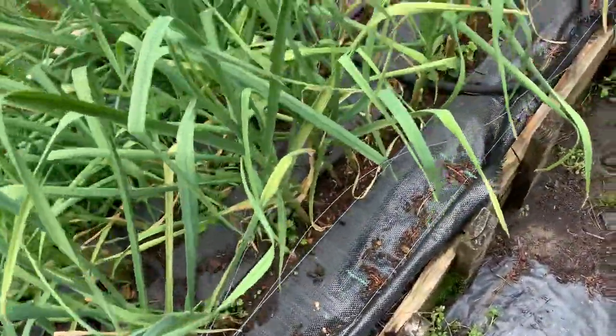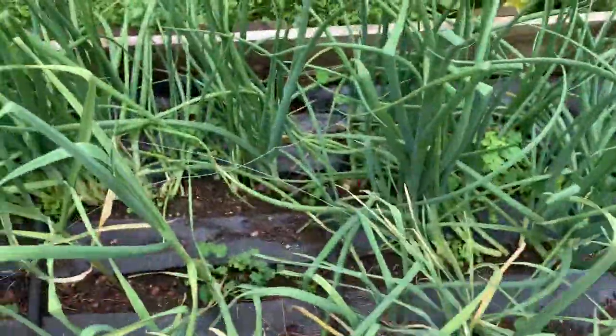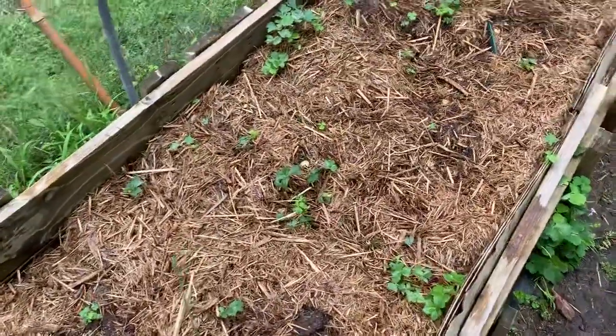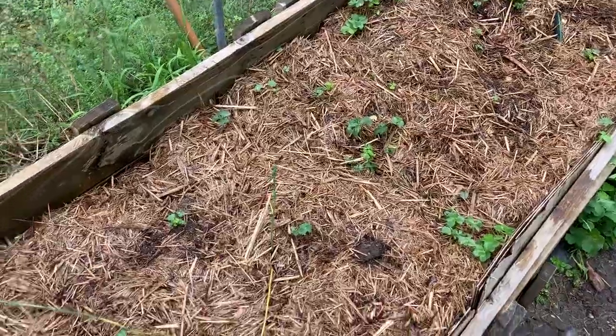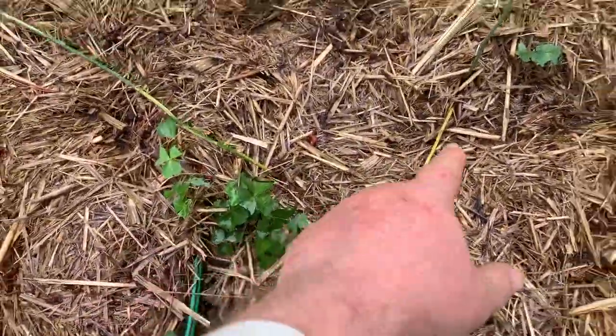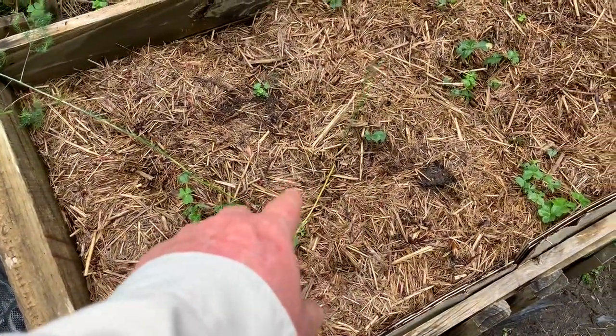Some more garlic in the front here, pickling onions up the back, asparagus. So these asparagus have been in here now 4 years. I've been looking after these. There's some newer ones I've planted last year. The crowns I planted back 4 years ago didn't take here, so I put some in here.